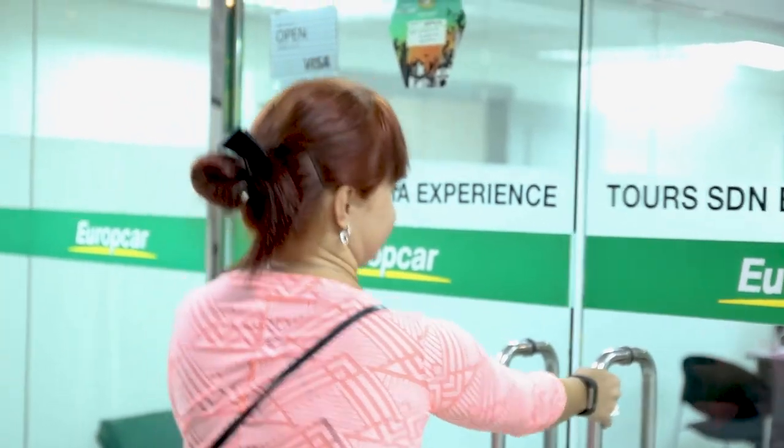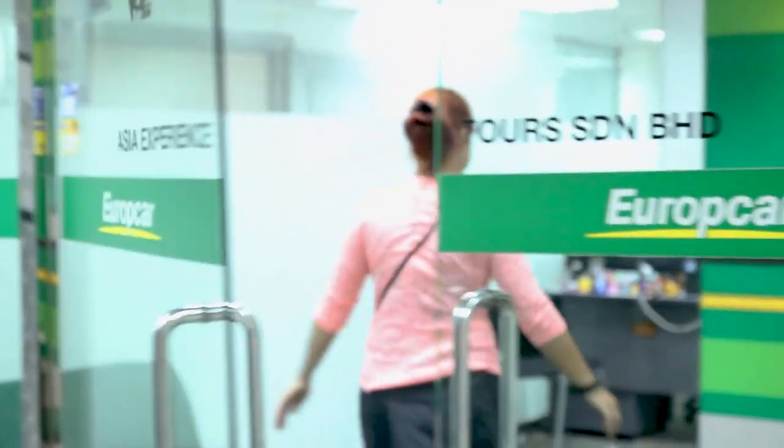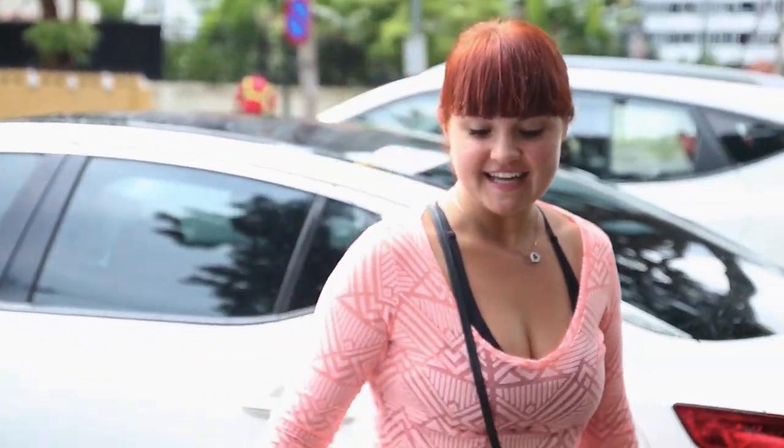New day, new adventure. Today we're renting a car at Europcar. I'll give you more details about the whole process and pricing on the rental car a little bit later, but now we're gonna go and sign some papers. We just picked up our sweet ride for the next 8 days. It's a Proton, which is a local make.